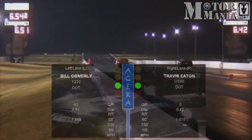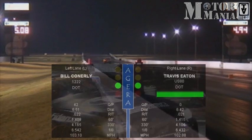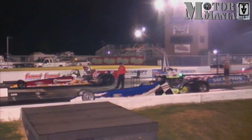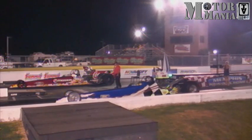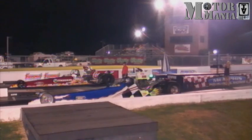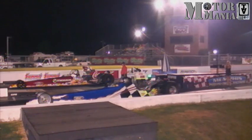Win light, Eaton, look at him go. He's 21 on the tree, 643 with a dial of 642. Connolly missed the dial-in. And corrected. I didn't know he changed motors, but I do know before that he wasn't afraid to stand it straight up. Oh, he used to love the car. Yeah, he'd do those gigantic 3-foot super stock style wheel stands, even going into money rounds.